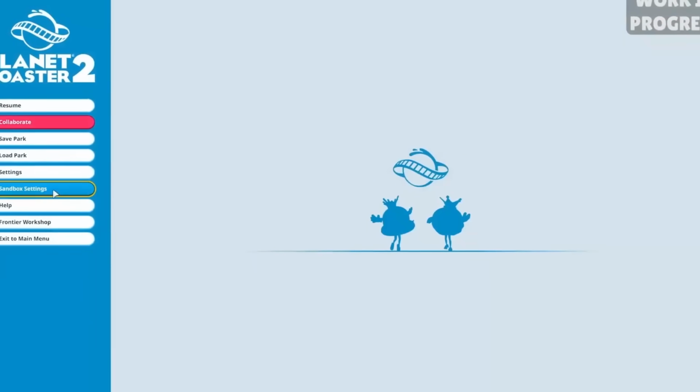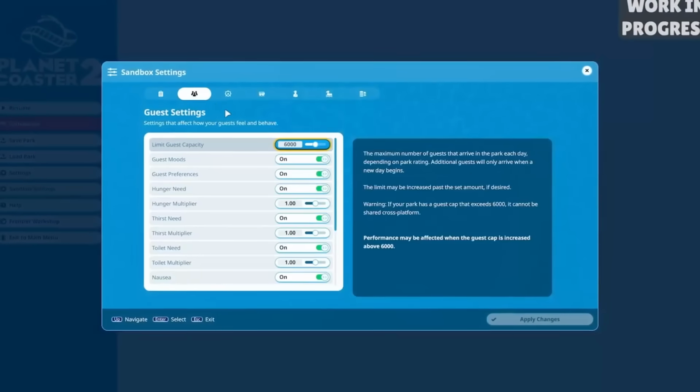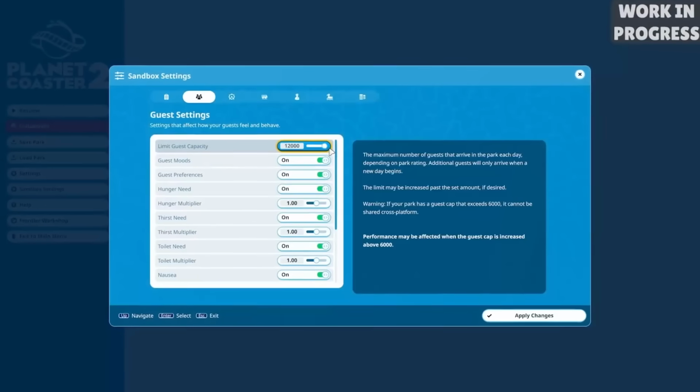But yeah, another thing, at least it's in the game, and something a lot of PC players will be very happy about, because this complaint seemed to take over the internet when the game first came out, is the fact they have now increased the guest limit from 6,000 to 12,000. Now, I do still think it could be unlimited, although, again, when am I ever going to have a park with 65 million guests in?